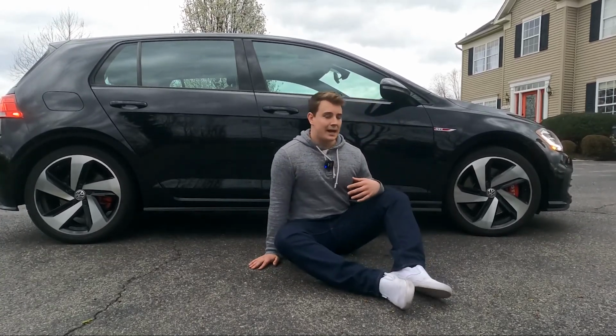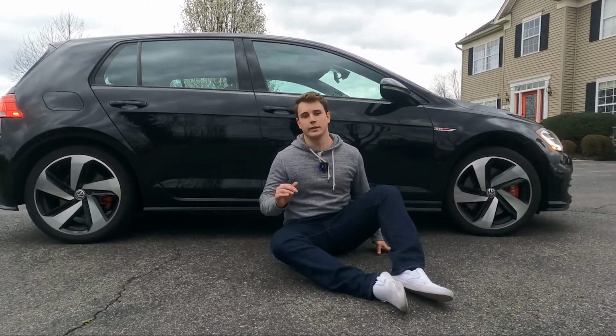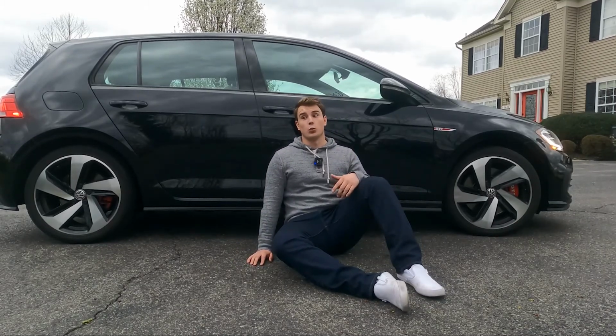When you upgrade to the SE package, you also get these red brake calipers, which look really good. They say GTI on all 4 tires. They look and they work really well.